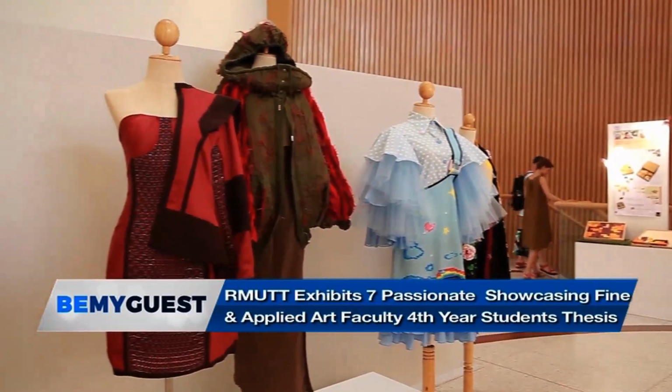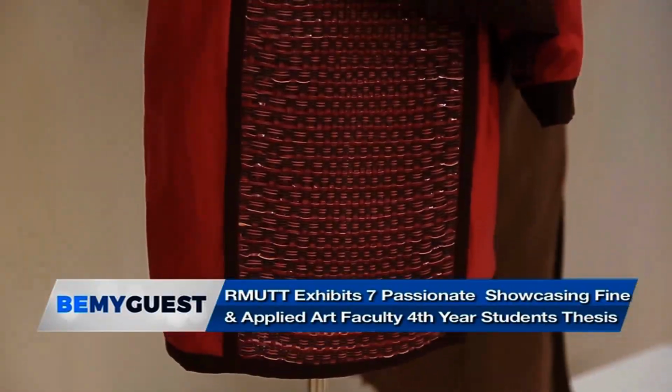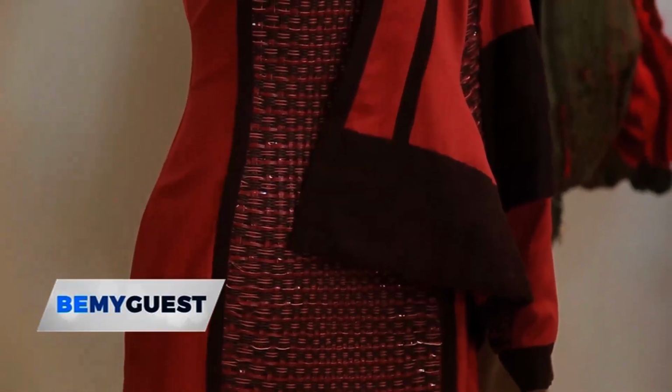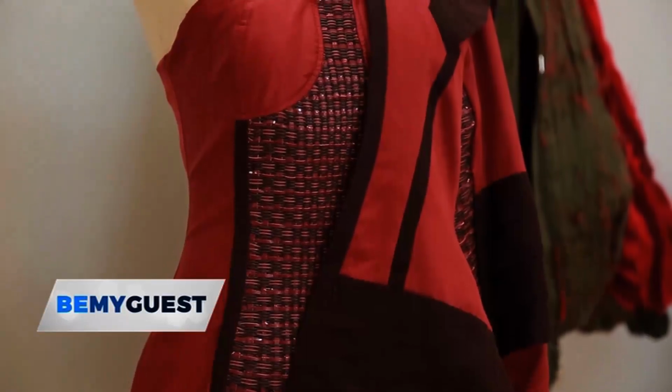So moving to the last one here, which is fashion design and textiles. What is the concept here and some of the highlights? The concept of the fashion design is texture on fabric, and there are new materials for making the fabric. A highlight in here is a shirt made from a mat.